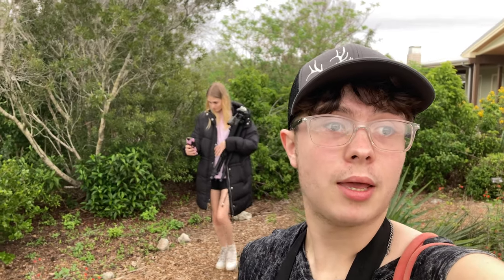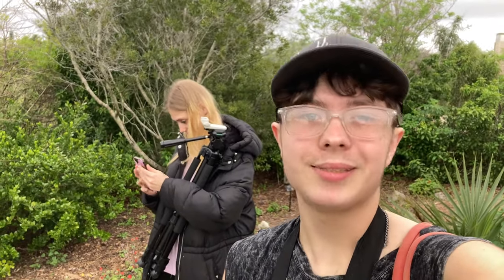But yeah, we are going to do a little loop and hopefully we can find something cool. So later tonight we have a fishing charter that we're going to be going on, hopefully get some more fish. And yeah, we're just going to end this vacation on a high note. It's been incredible so far, honestly. I don't think it could have gone any better. So yep, let's get walking, ladies and gentlemen.